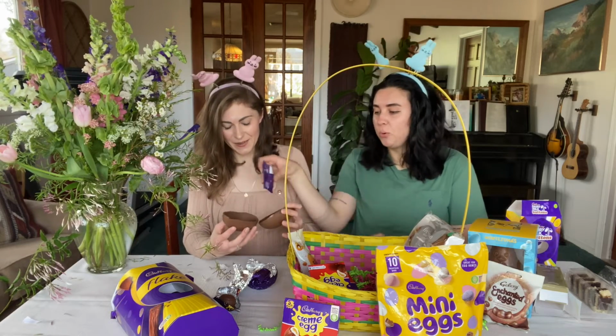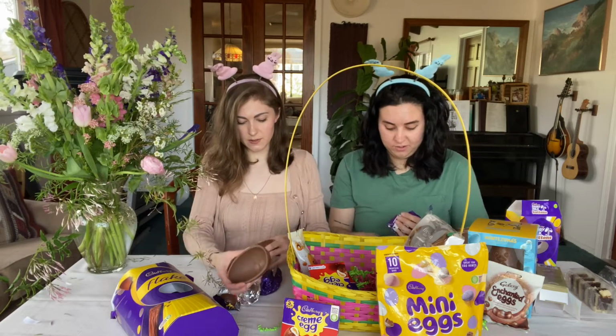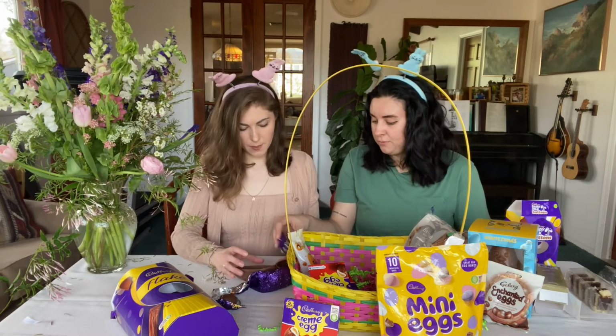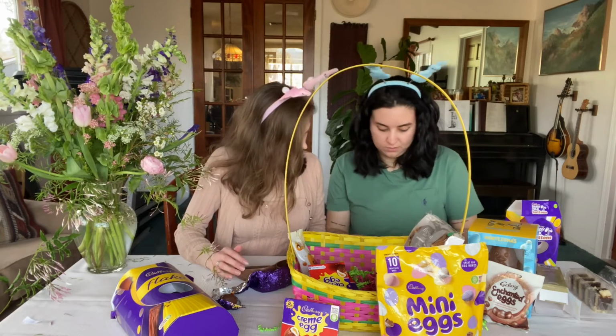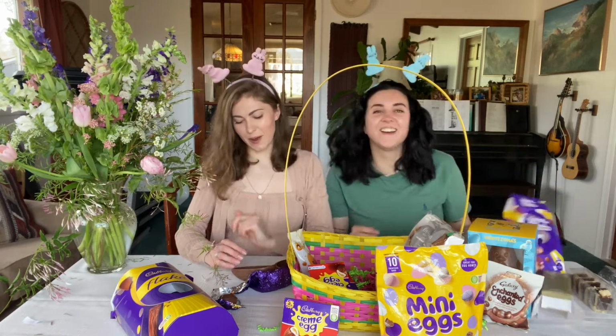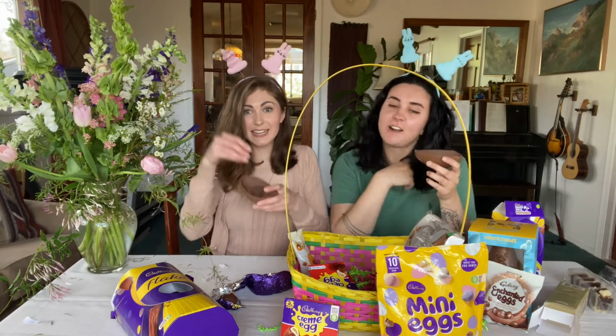And then you can pour your buttons in. Oh, is that what you're supposed to do? I actually have no idea what we're supposed to do with these. Do we just eat them? I feel like half for me and half for you. Oh, tiny buttons. It's giant buttons. No, it didn't. Never mind. Maybe that's the big egg. You get giant buttons with the big egg. These are the tiniest buttons.